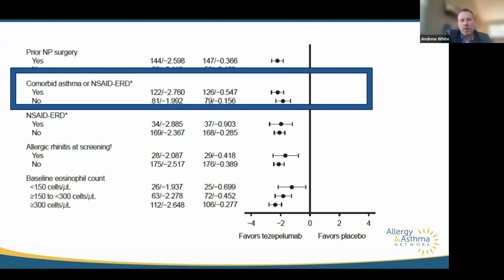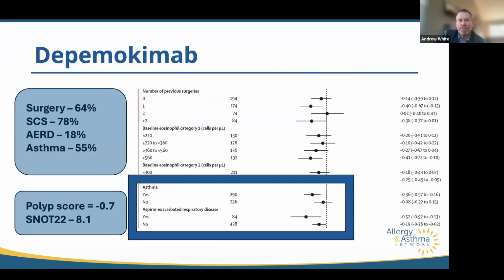And here, if you look at some of the tables that are buried deep, you can see the effects of underlying AERD or asthma on response rates, and we don't see quite as much of that difference here as we did with maybe mepolizumab. So here it doesn't seem like that has as much of an influence, and for all of these subgroups, clearly favors tezepelumab over placebo.